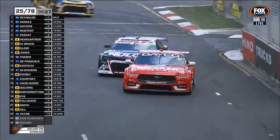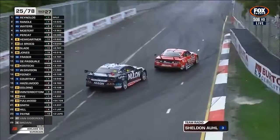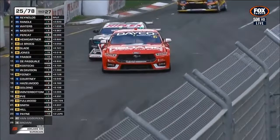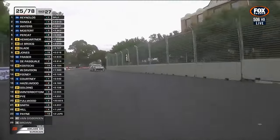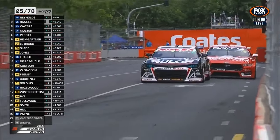Because this could be shades of what happened at the start of the race as Golding was trying to find a way round. So that was pretty wild. Now there's a dive bomb down the inside and this time Golding gets it done. So Todd did everything he could.